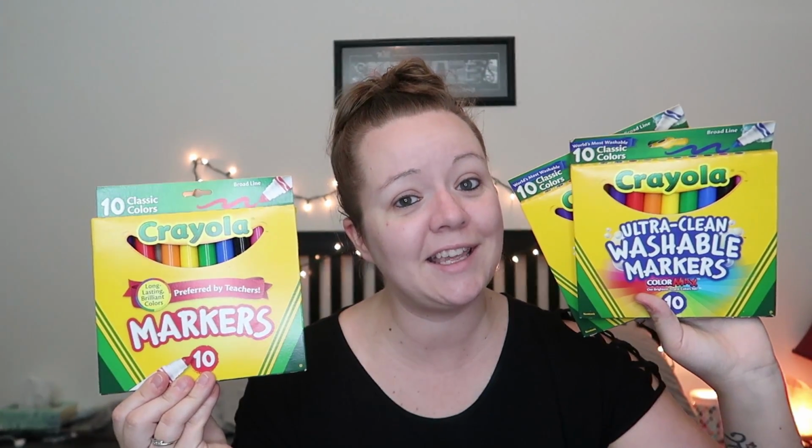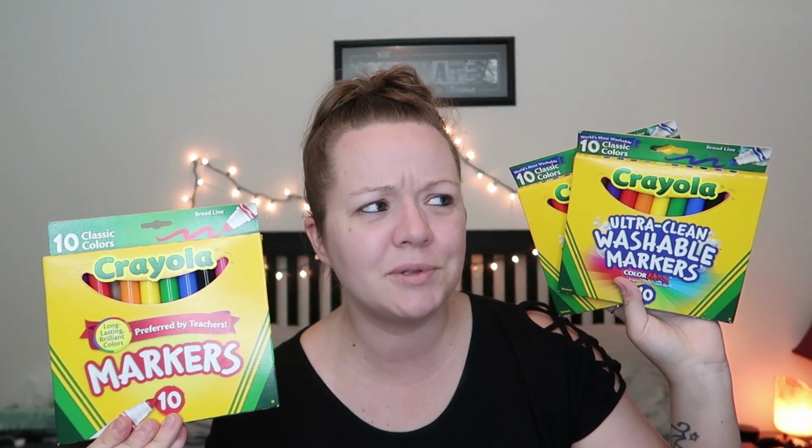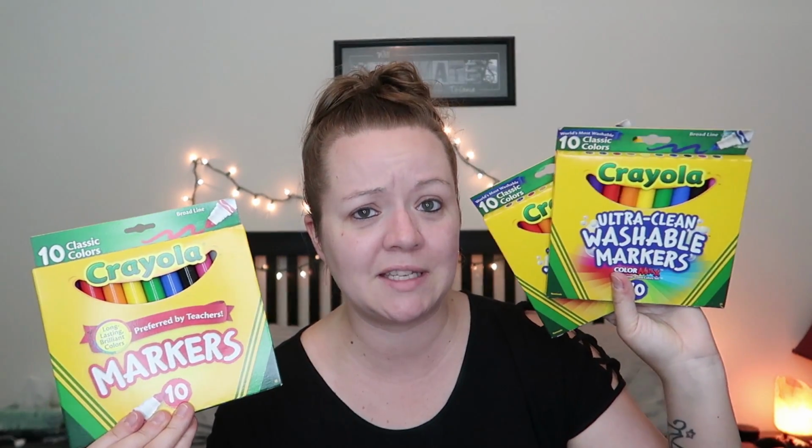For markers, Jackson's class requested just regular Crayola markers, not washable, but Alice in kindergarten, they do want washable markers. Washable markers are like 3 times the price as regular. I think I paid $1.98, something like that for these, and these were $2.77 a piece.